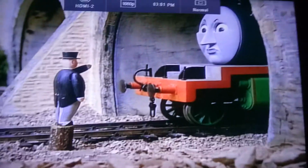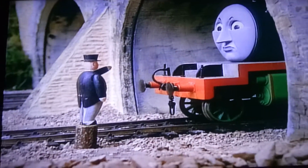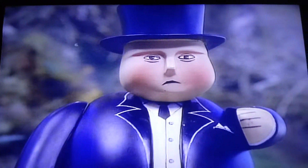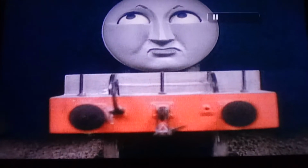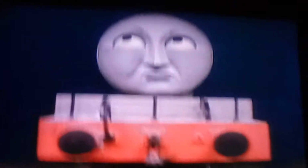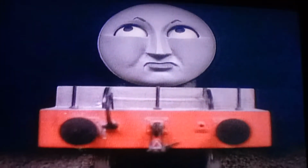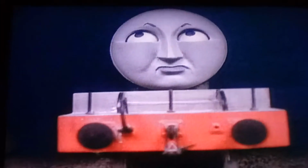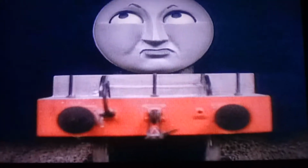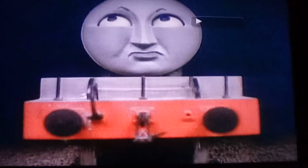Eventually, even Sir Topham Hatt gave up. "We shall take away your rails," he said, "and leave you here until you're ready to come out of the tunnel." And Henry looks like he doesn't even care at this point. Well, during the Railway Series, the book, Sir Topham said he was gonna put him in the tunnel for always. I guess they changed it in the Marvel series because they didn't want Sir Topham to look like a meanie and wanted to put a slaved engine in the tunnel, or not slaved, but you know what I mean.